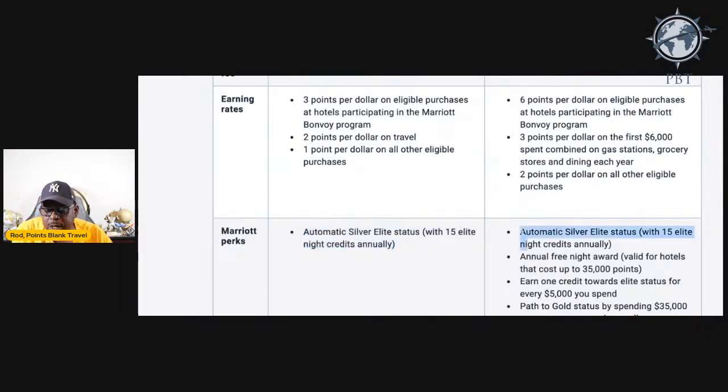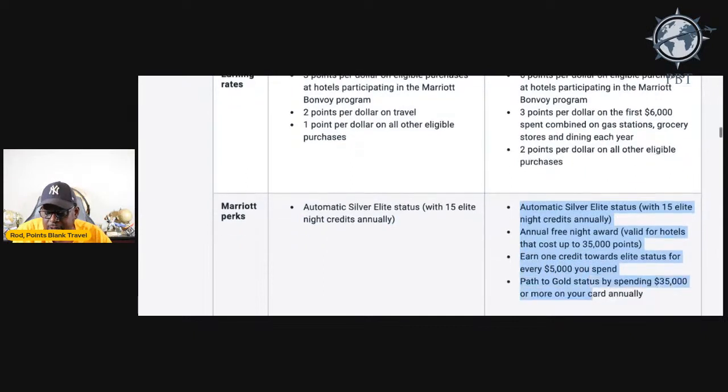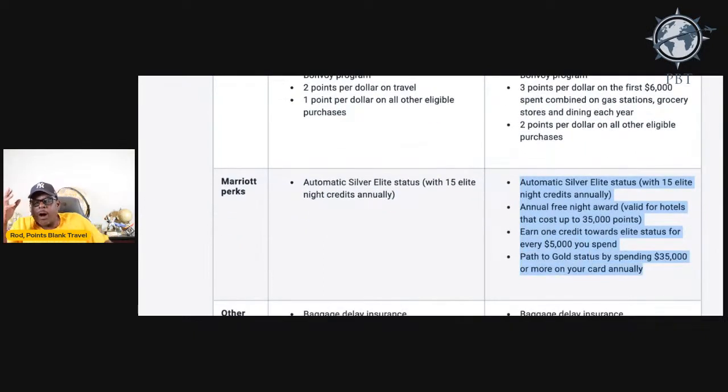But with the Boundless card, the card that has an annual fee, I'm going to get automatic silver status with 15 elite nights credit annually. I'm going to get, ring the bell, baby. What if you think Rod going to pick the no annual fee card, or 2 if you think Rod going to pick the card with the annual fee?